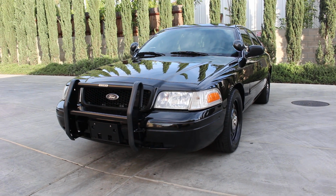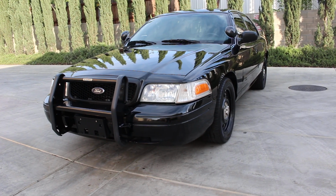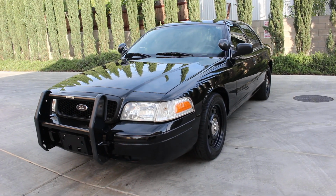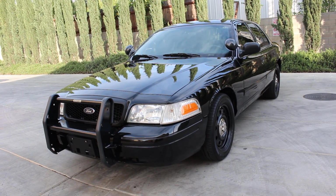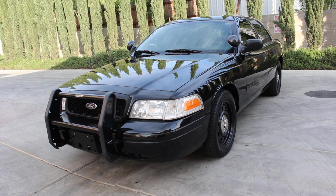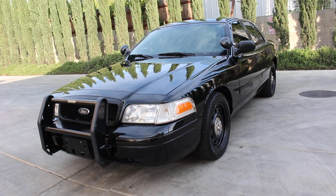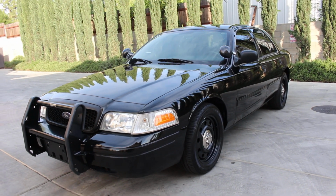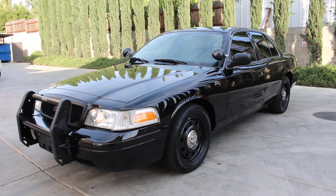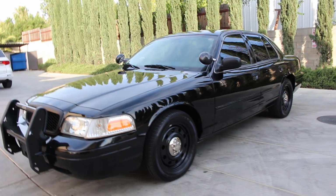All right, folks, here we go again with another beautiful, gorgeous 2011 Ford Crown Victoria Police Interceptor with only 50,000 miles. But wait, there's more, and only 443 idle hours. From the city of Escondido, California. Yes, this vehicle is a California vehicle. All right, this is a California car.